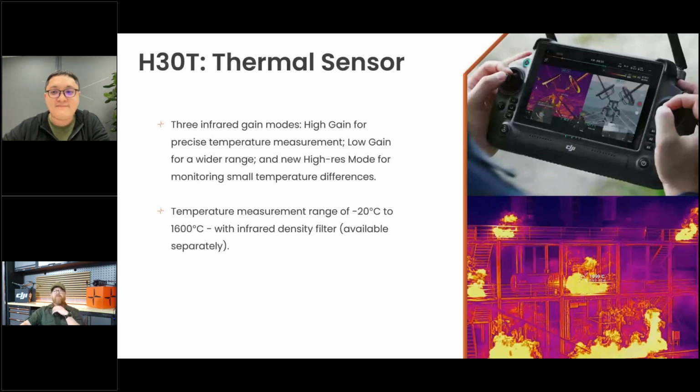I was just going to go on to the high res mode again, saying that it'll assist better for search and rescue operations due to the better image quality and the high resolution that you're going to get through that high res mode.